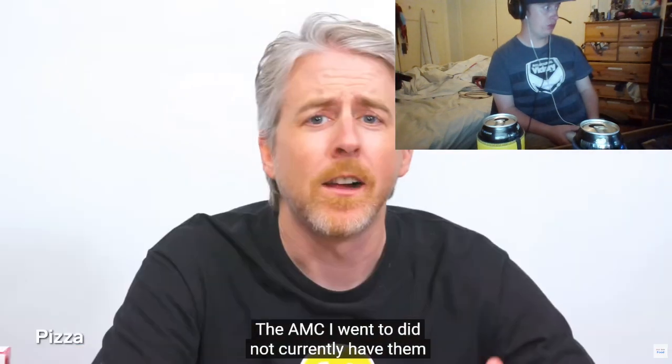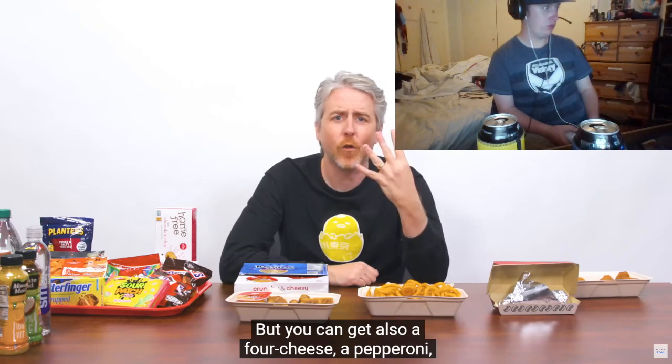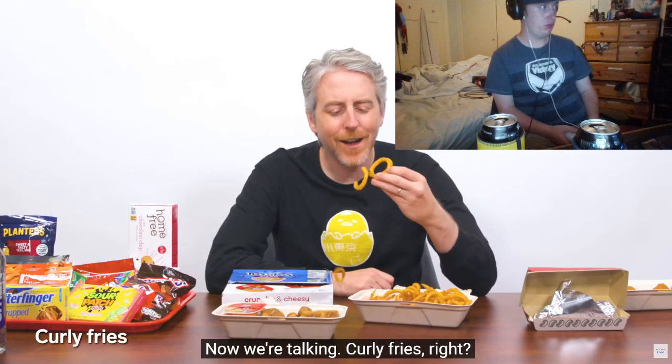It's like a flatbread pizza. The AMC I went to did not currently have them because I went there right when they opened. They weren't ready yet. But you can also get a four cheese, a pepperoni, or a supreme flatbread pizza. You can also get yourself curly fries. Now we're talking. Curly fries, right?